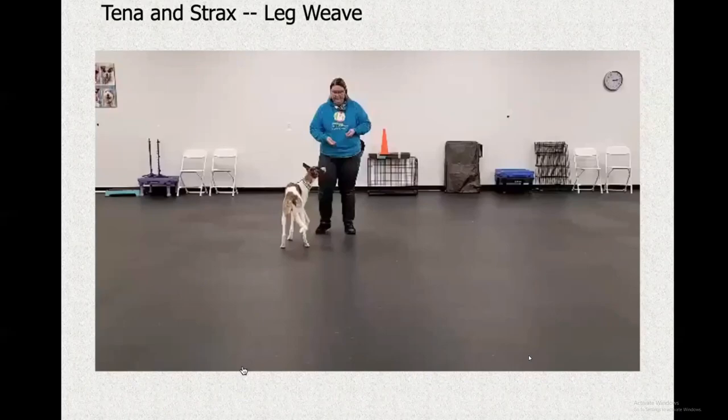I have seen handlers do similar things when they're in the parking lot, getting ready to go in as their warm up. Hey, we're here to go visit. Can you do a few leg weaves with me? And I always thought that it looked like so much fun and it looked so put together. So last video, and then we'll do some more.